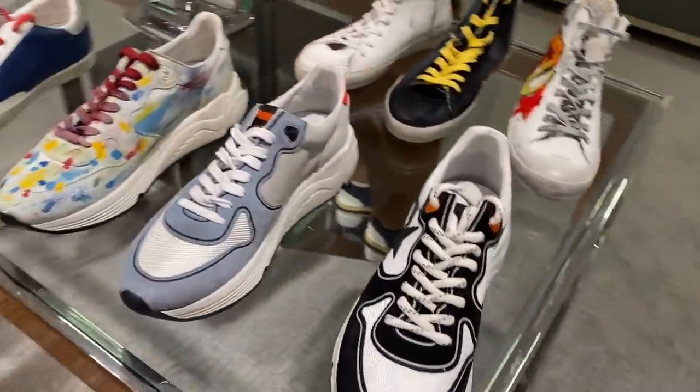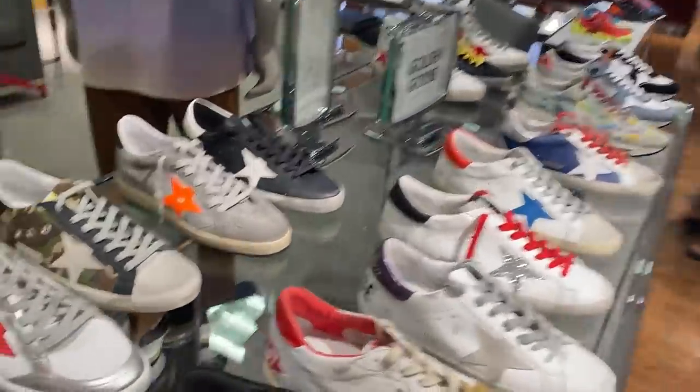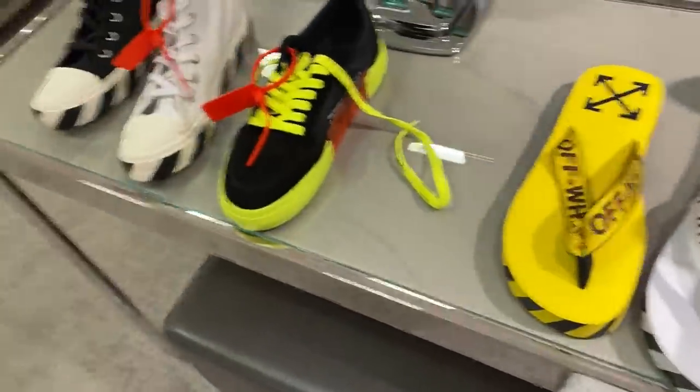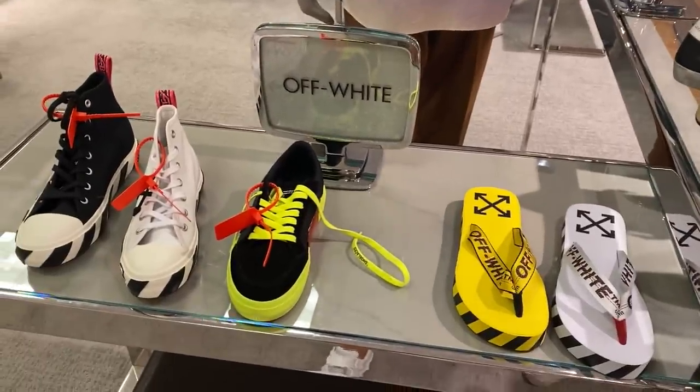You're like the best. So we have some Golden Goose sneakers. My favorite. I'm happy with the ones that I got for $130 from Last Call. I don't care for Off-White. What do you think? Yeah, Off-White.